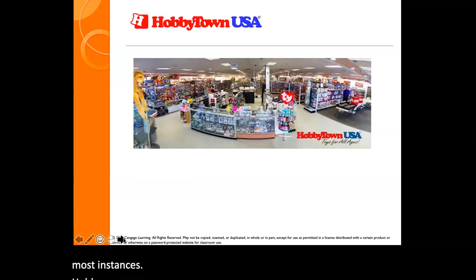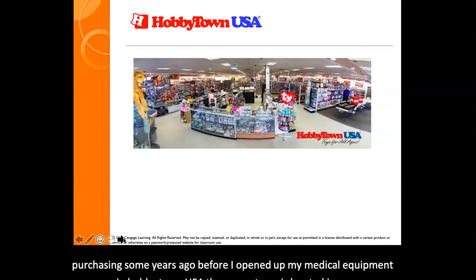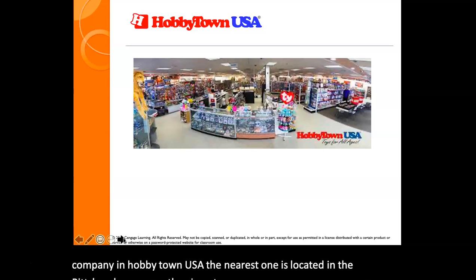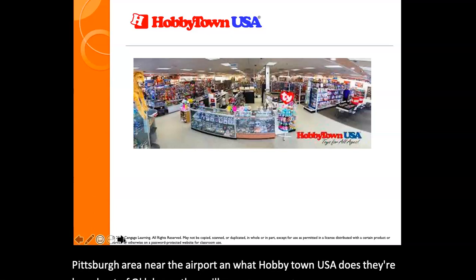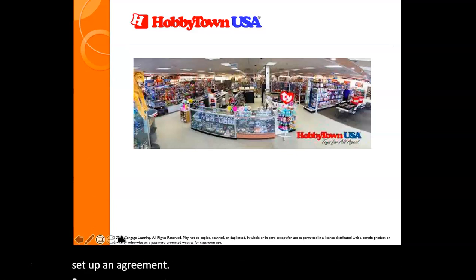Hobbytown USA is a franchise that I was very seriously considering purchasing some years ago before I opened up my medical equipment company. And Hobbytown USA, the nearest one, is located in the Pittsburgh area near the airport. They're based out of Oklahoma. They will run a financial background check on the person who's interested in purchasing it. And if they qualify, they will set up an agreement to purchase the Hobbytown USA franchise, located in a certain area that is approved by the franchisor.